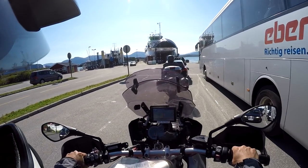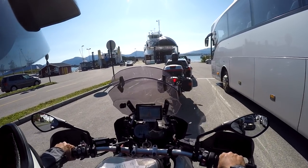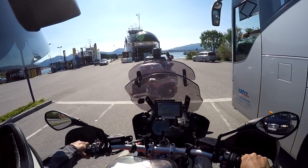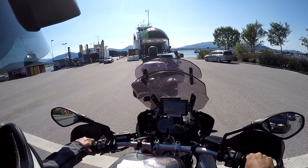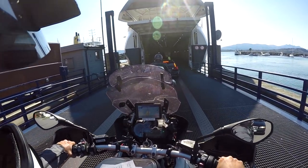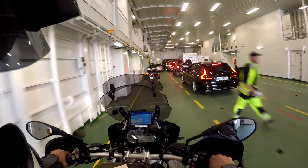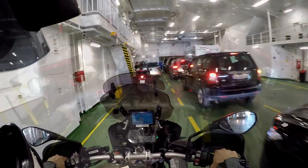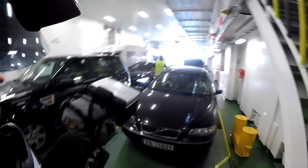Okay, time has come to board ferry number two for the day. Looks much the same sort of setup as ferry number one, albeit a bit busier. Wonder how he's going to want to deploy us. Fair enough, Ski. We're on.